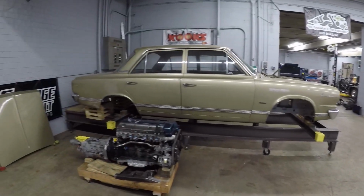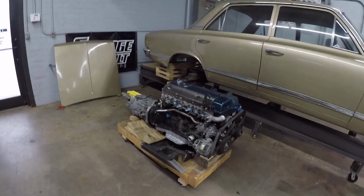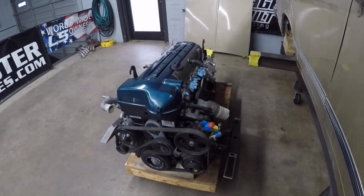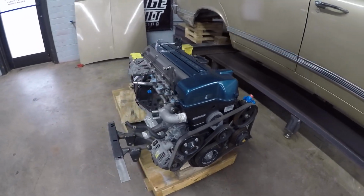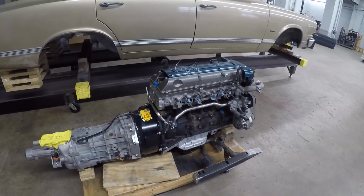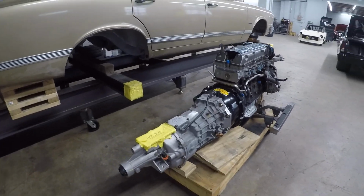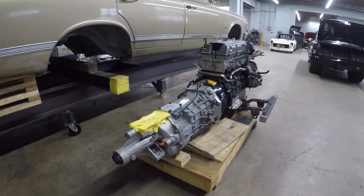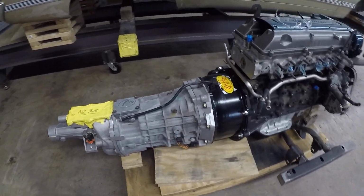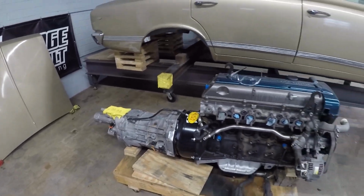We got Joey's Rambler here. This is his little shop car. We've got a 2J here, imported from Japan. It's one of those you can buy that they do the compression check, and you basically pay for how sound the motor is. Got a 6060 from a 5th gen Camaro that's had some updates to it from Tick Performance. So that's going in there.